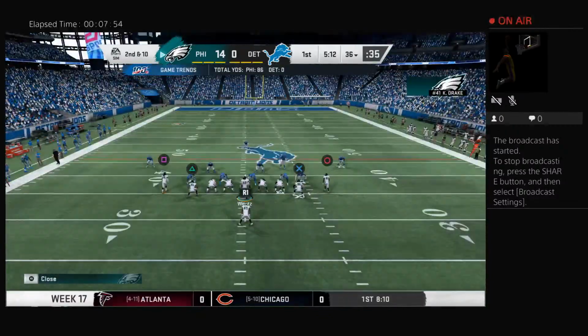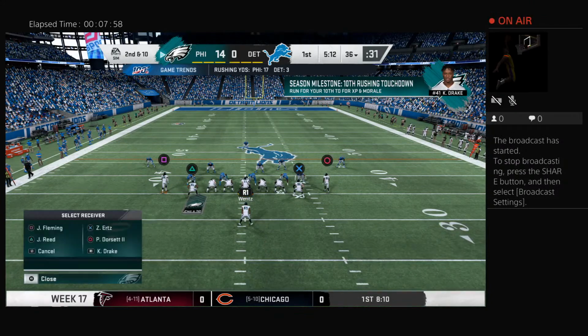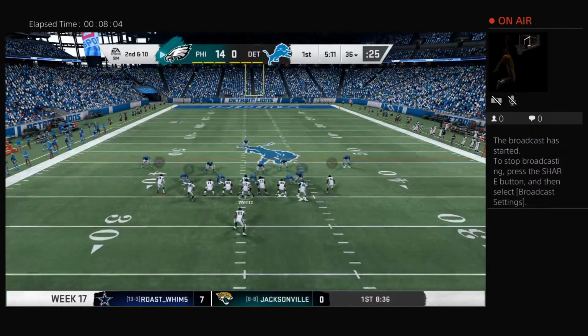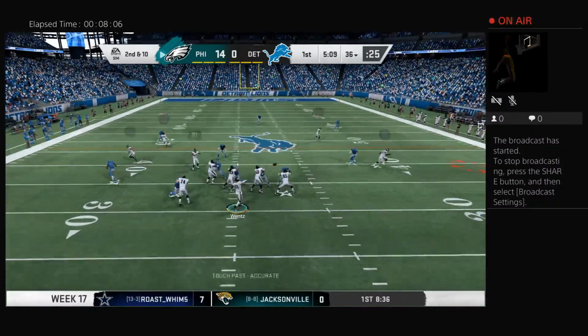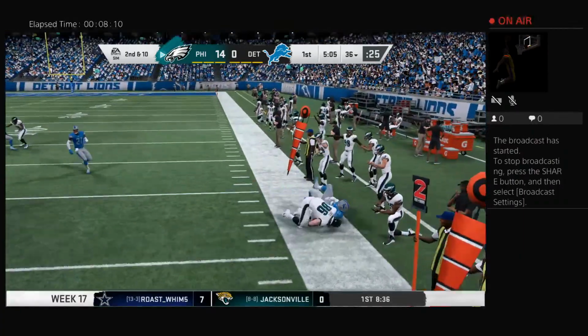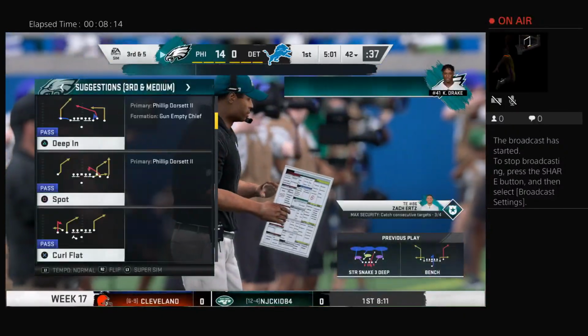Let's see. Now the first play of the drive there is incomplete. They'll try again from the 36 on 2nd and 10. To throw is Wentz. And he finds his tight end. It's Ertz. And to the 42-yard line here and brought down there.